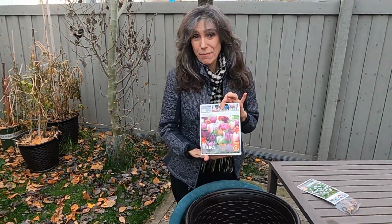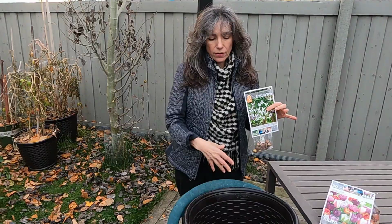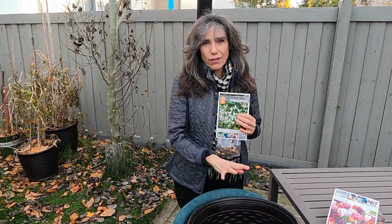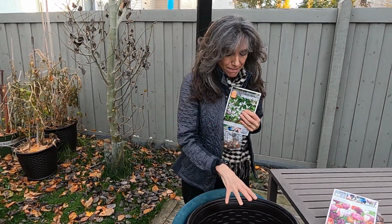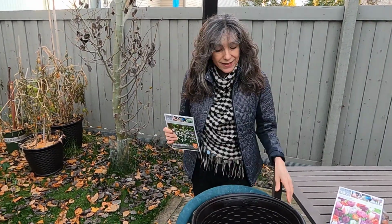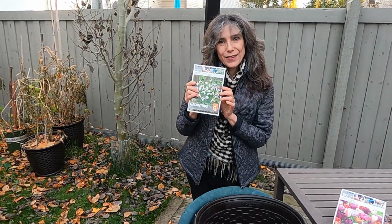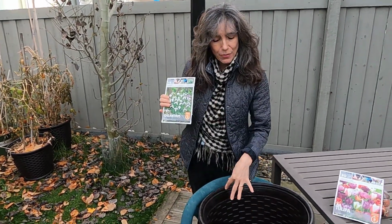So this is the large tulip, marvelous, colorful. And then I thought I'd put a nice display of tall bulbs in the middle of this vase because it is big enough. And on the outside, I'm gonna have a smaller, more delicate border.